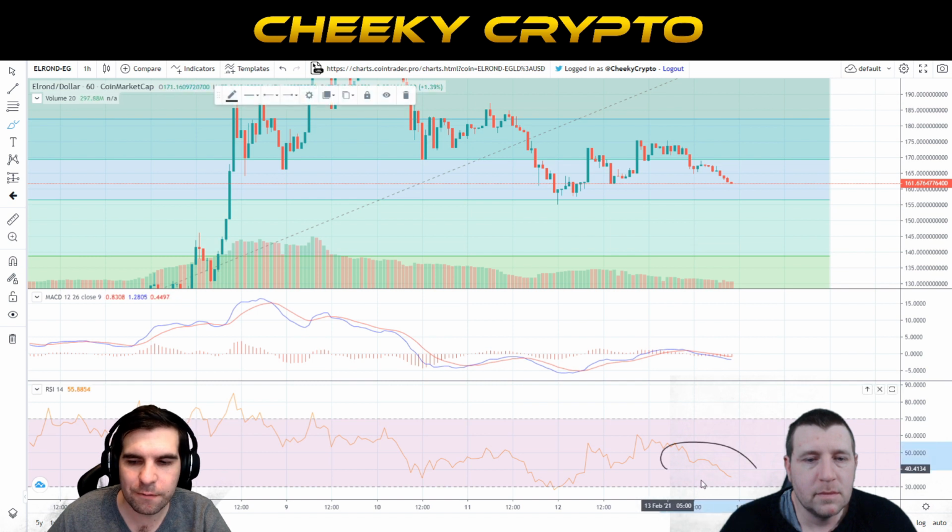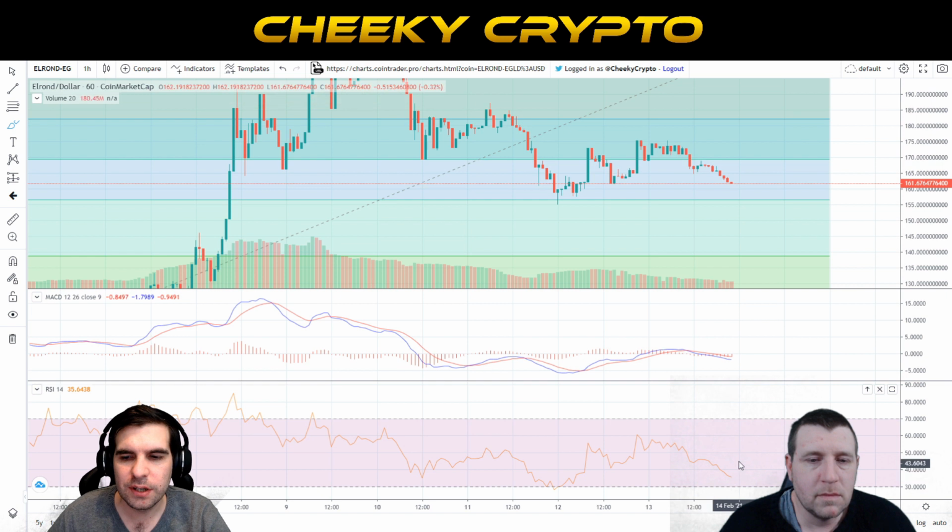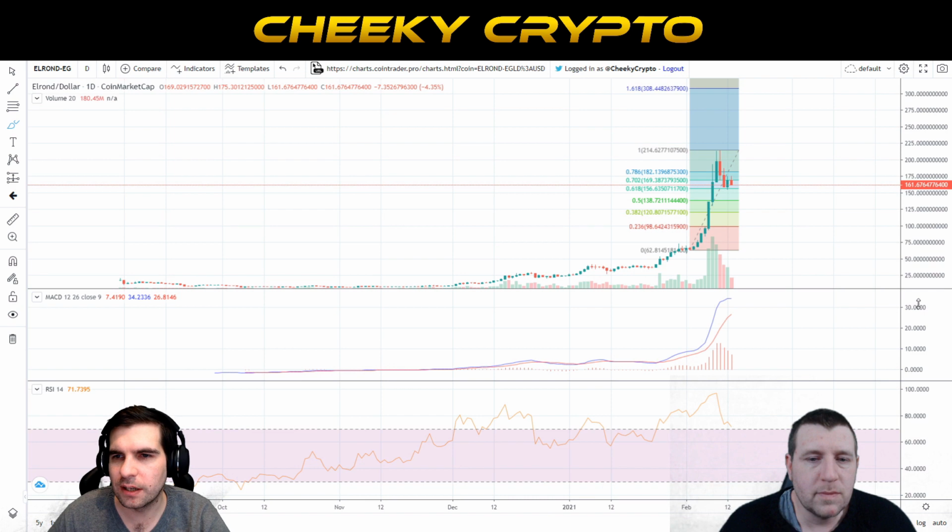The RSI healthily corrected down, very, very low, approaching oversold. So we're going to see a price swing. The volumes are very low, so it doesn't take a lot of buying volume now to really move that price up as well. But if we pull this back up into a daily view, do a bit of a summary on what things are looking like.